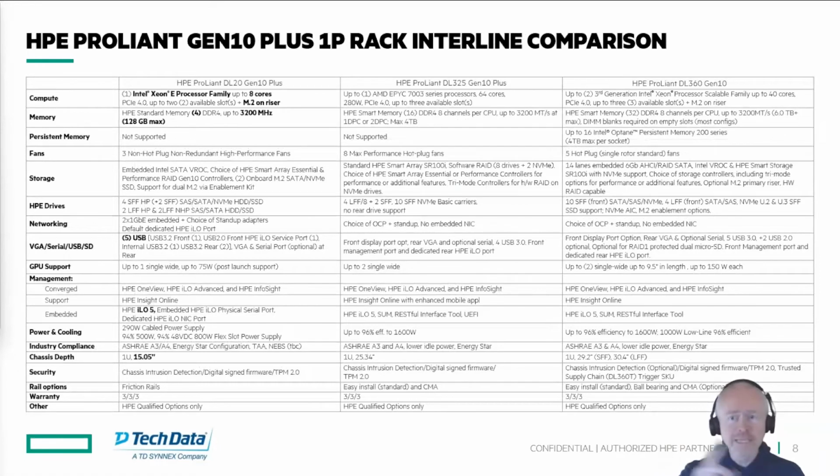There's also an interline comparison available of one processor Gen 10 Plus server. So we have also the bigger brothers in the 300 series. So we have a DL360, which is really a big brother already, and a DL325, which is then an AMD CPU in there. For those who don't know, all the HPE ProLiant servers ending with a 0 has an Intel CPU, ending with a 5 has a built-in AMD CPU in there. So also here might be interesting.